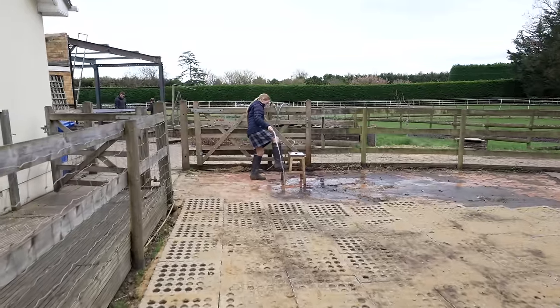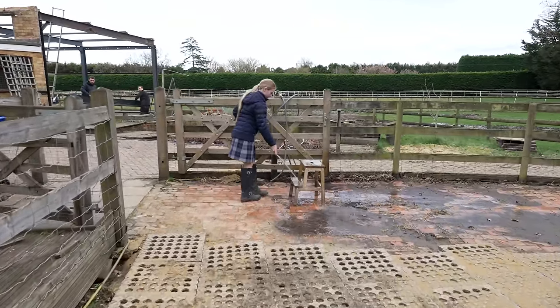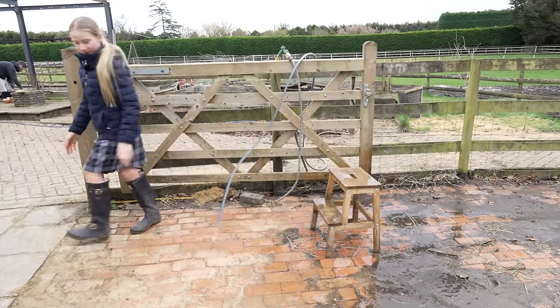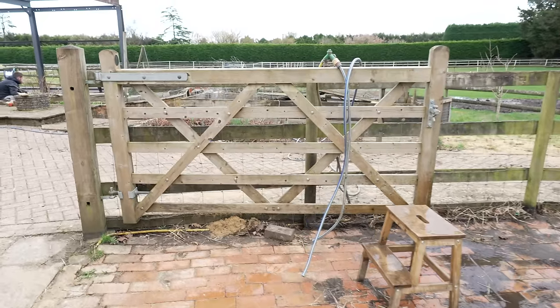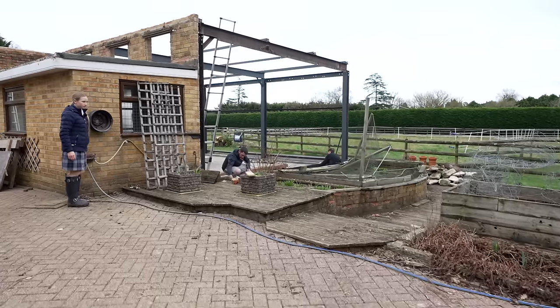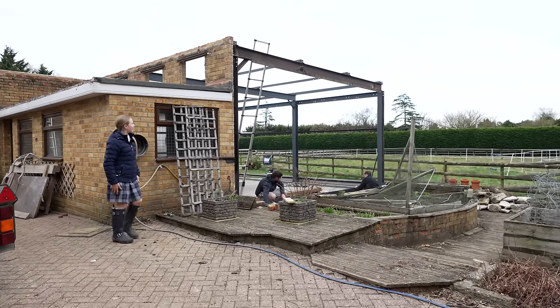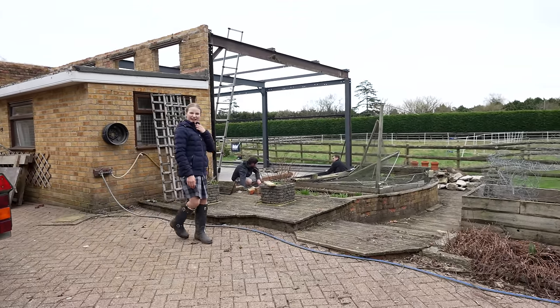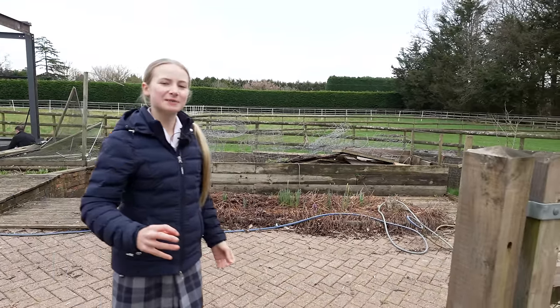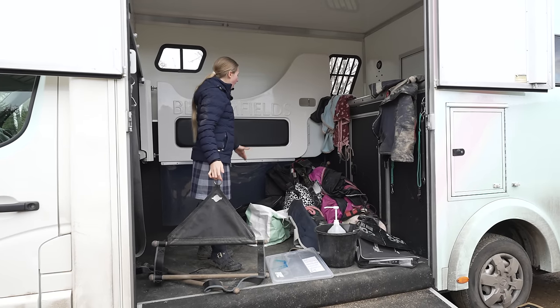Oh babe, don't make it all wet in here because it's only just started to dry out. I know. This has literally been a pond, and we've had 2 days of nice weather, and it's just started looking a bit nicer. But this is what the barn's looking like. It's looking nice and cosy. Nice and warm, nice and sheltered. Very windproof. We've done about half of it.